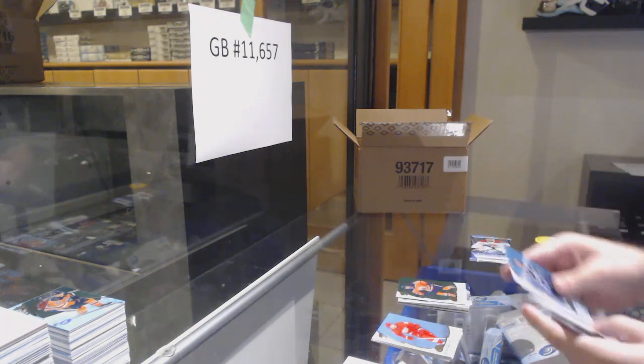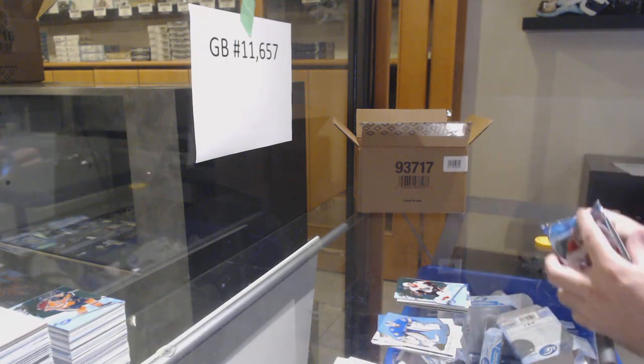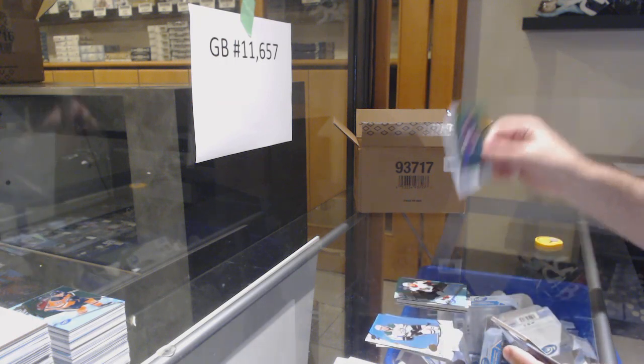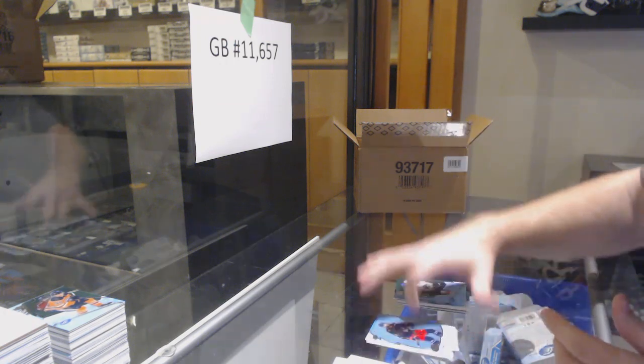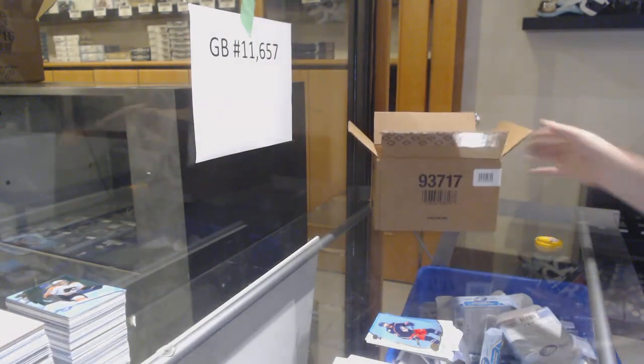We've got a Leon Draisaitl green for the Oilers. $9.99 J.C. Baudin for the Ottawa Senators. And we got an Islanders Matthew Barzal and a Flyers Morgan Frost to $249. There she goes.